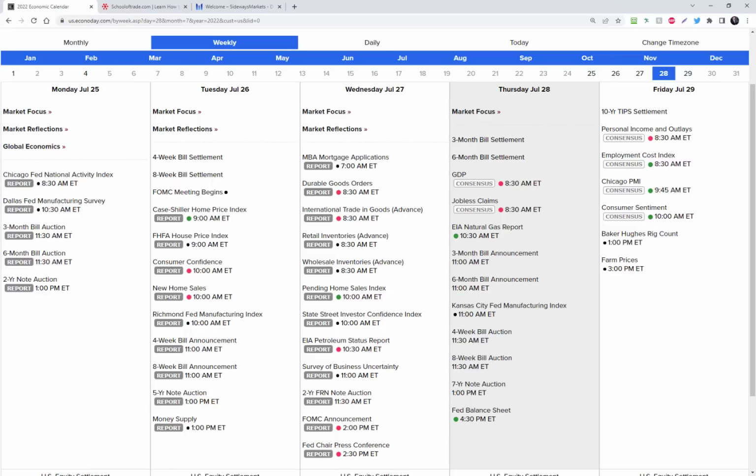So we get some earnings tomorrow morning, but really the earnings tomorrow afternoon is probably the more important stuff to be thinking about. That GDP number tomorrow is the big headline number.